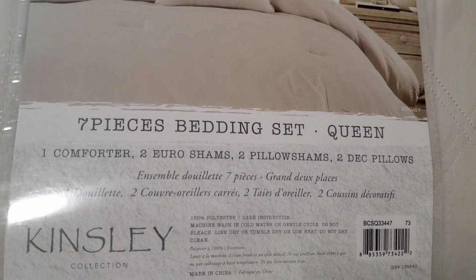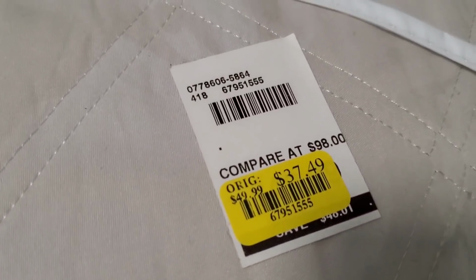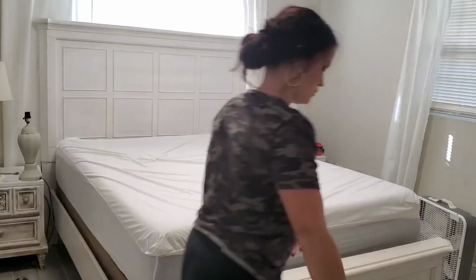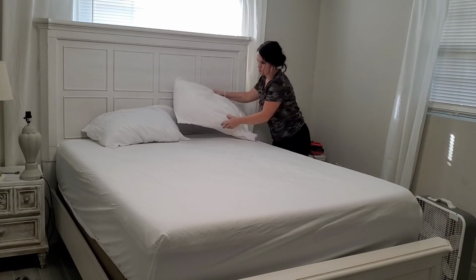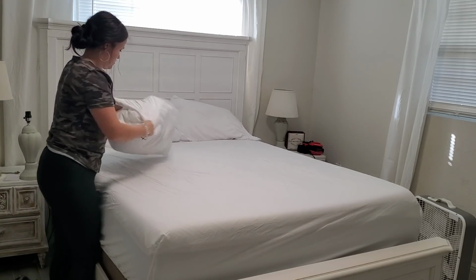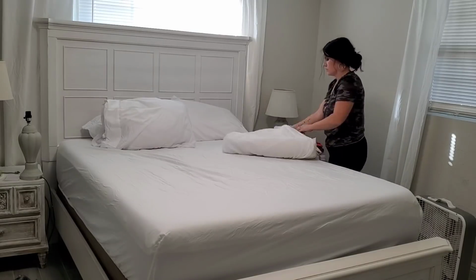So I wanted to show you guys the bedding set that I ended up getting. I only paid $37.49 for this comforter set, and I am in love with it. It is so comfortable and so beautiful, and I feel like on camera it just doesn't do it justice. It is literally the most perfect tan color in person. I absolutely love it, and I could not believe I only paid $37.